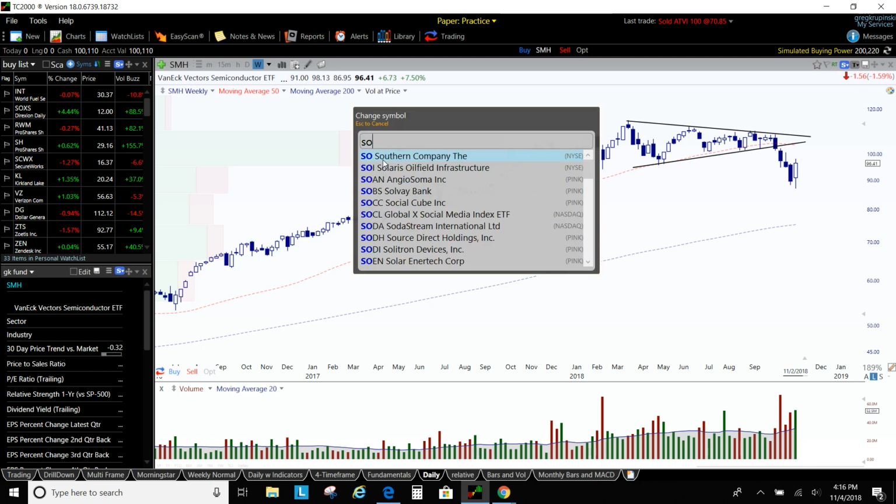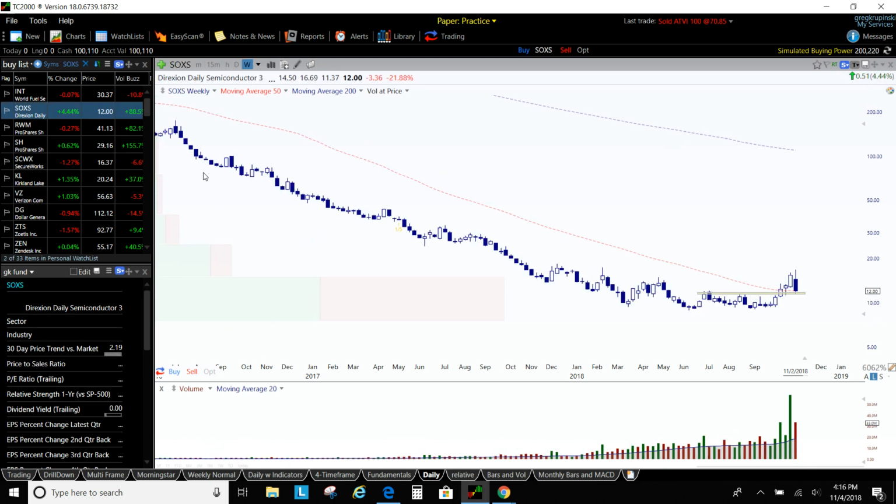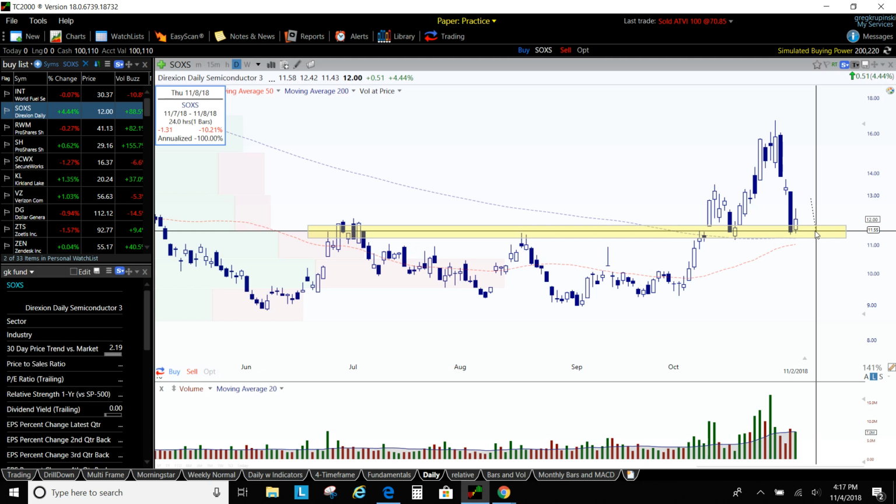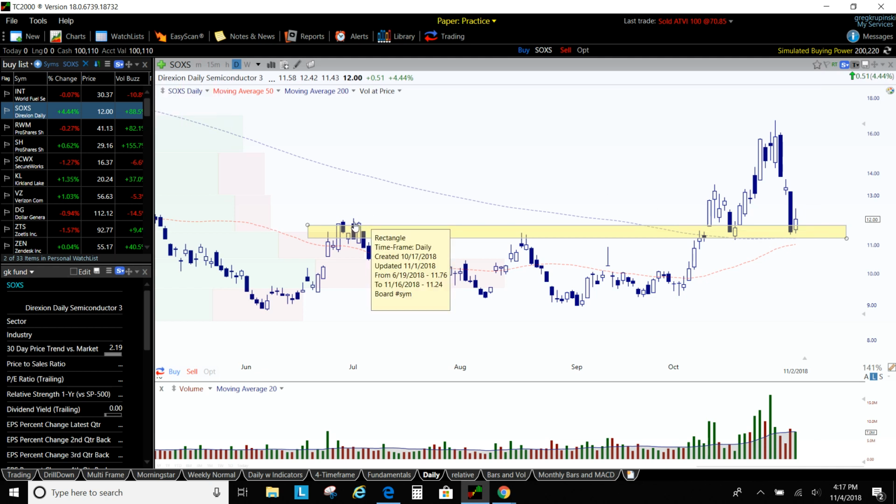So one way to play this is SOX. This is the 3 times short ETF. I actually bought this one around here in the first retest and was able to capture some gains in there, and I sold the rest last week. But now we're back at this point here around 11.50 that was resistance back here in July, kind of came up, tested here in August, broke above it, retested successfully, had that nice run, and now we're back here. So if this starts pulling away from this 11.50, $12 area, I think this is a nice tradable opportunity with a stop just below that yellow.